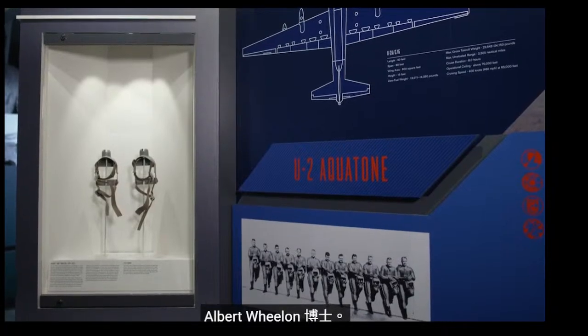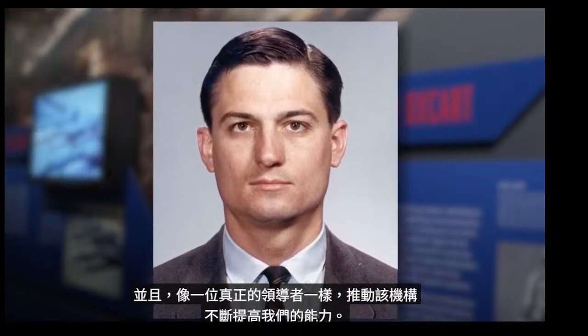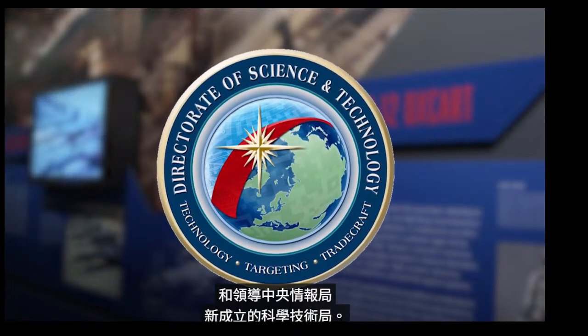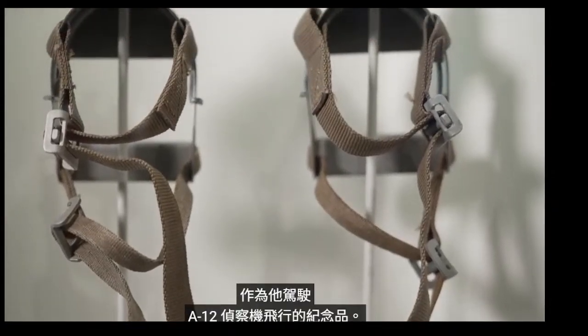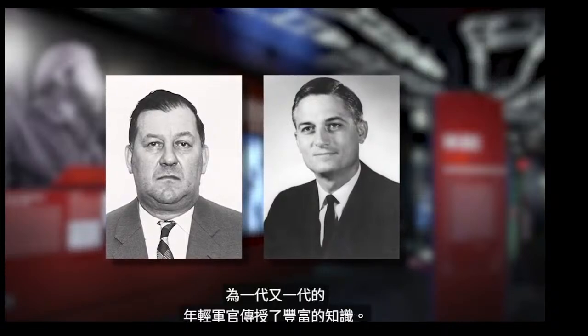This innovator case recognizes Dr. Albert Whelan. He earned his PhD in physics from MIT and, like a true leader, pushed the agency forward in advancing our capabilities. So much so that in 1963, he was asked to organize and lead the CIA's new Directorate of Science and Technology. In 1964, he earned these spurs as mementos of his flight aboard the A-12 reconnaissance aircraft. Both of these men and the work they did imparted a wealth of knowledge to successive generations of young officers.